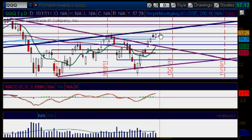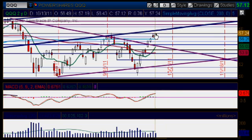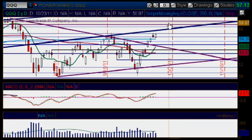So if we ever go higher, we'll have to pay close attention to that next area of resistance on the way up here to 57.78, and then the next one up the 58.33, the next one right above it, the 58.78, and then the one up here to 59.27. So pay close attention to all of those if we ever continue higher.